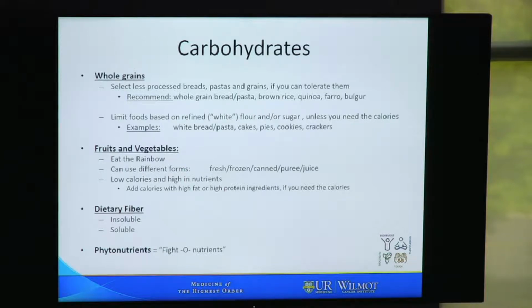It's also important to get dietary fiber, which does come from these carbohydrate sources. Fiber is divided, generally speaking, into two different types, soluble and insoluble. They do different things in your body, and both are important to include in your diet.